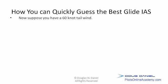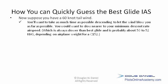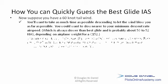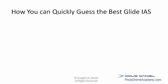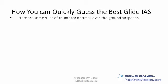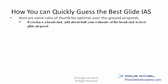Now, suppose you have a 60-knot tailwind. You'll want to take as much time as possible descending to let the wind blow you as far as possible. You'd want to slow nearer to your minimum descent rate airspeed, which is always slower than the best glide, and is probably about 50 to 52, depending on the weight of your Cessna 152. You can generalize by saying that if you have a tailwind, you must go slower than best glide, but faster than minimum descent rate airspeed to go forward the maximum number of feet across the ground for every foot of altitude lost.